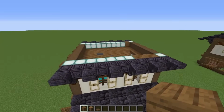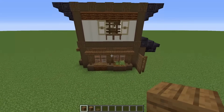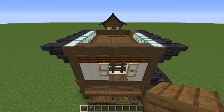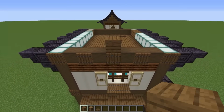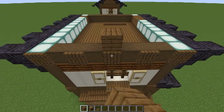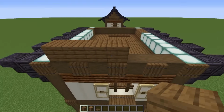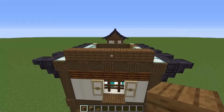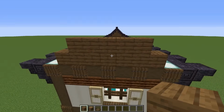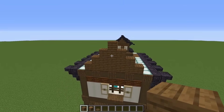Okay, now we're going to start doing our roof. So come along to one of the shorter sides. I've come over to where we've got our podzol down there. And we're going to place a spruce plank right in the middle on top of the dark oak. You can tell where the middle is by that trapdoor. And on each side of that, we're going to place 3 spruce planks. And then we're just going to make a triangle. So 1, 2, 3, 4, 5 on top of that. 3 on top of that. And then 1 right there.